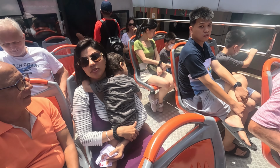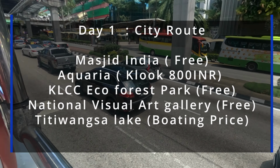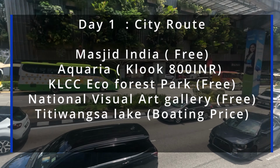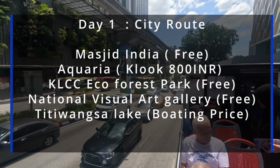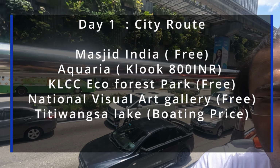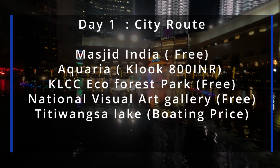So for day one, you can prefer visiting Masjid India, Aquaria and KLCC Eco Forest Park, which is a beautiful experience of freshwater and marine life. It will take 3 hours of time here, so plan it very well. You can visit the National Visual Art Gallery, and you can visit the Titiwangsa Lake.